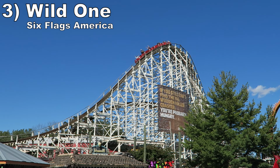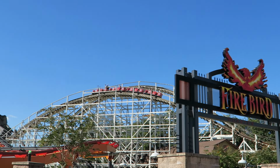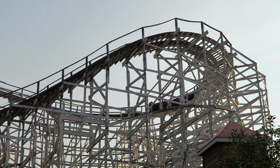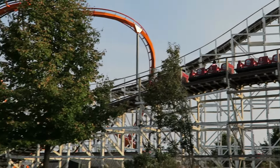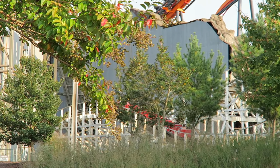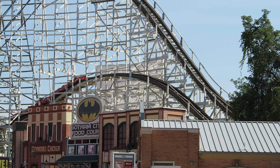Number 3. Wild One at Six Flags America. It pains me this wood coaster is no longer at Paragon Park because I grew up near Nantasket Beach, but I am glad this coaster was saved. It recently celebrated its 100th anniversary, and I'm pleased to say that Six Flags has it running smooth and fast.